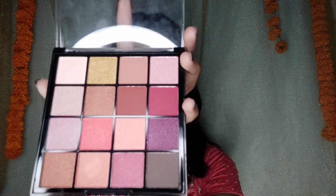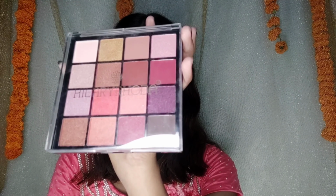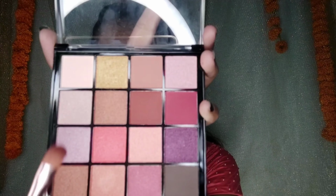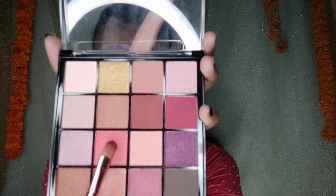Next, I am taking this dark brick brown shade from Hilary Rodha eyeshadow palette, and you guys know it's a super affordable eyeshadow palette. And then with a small blending brush, I'm going to apply it on the crease line and my outer V and inner V, and also my lower lash line. So that a different color doesn't show, to match the color I will blend the same color on the lower lash line too. And now to add a gorgeous glam effect to the look, I will apply a shimmery orange shade on my eyelid.